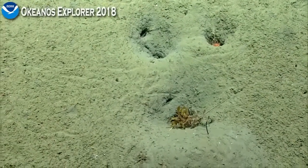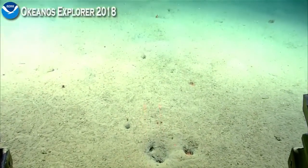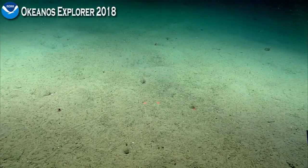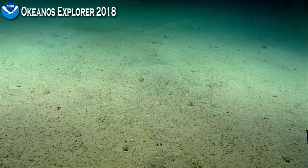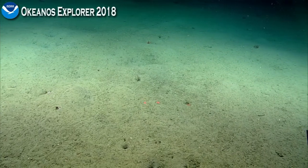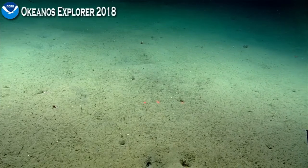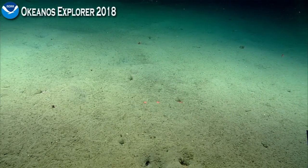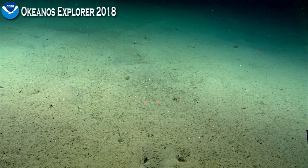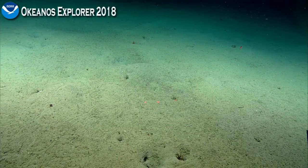Video, if you're happy, come wide. And we're just going to do a quick shift of seats. I wonder if those Glyphocrangon might be the constructors of some of these burrows. I'm not sure if they're burrowing shrimp or not, but let's see if I can find out. Maybe Bob and/or Tammy can chime in on whether or not Glyphocrangon could potentially be the builders of the numerous burrows we're seeing out here.